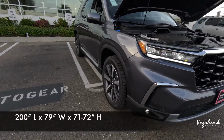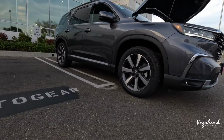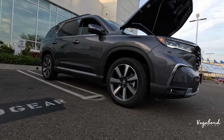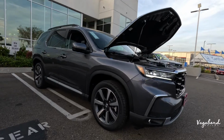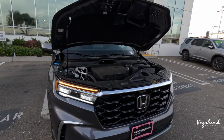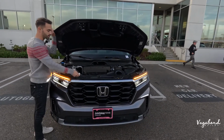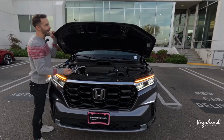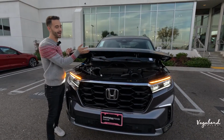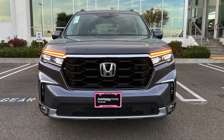If we shoot over to the side of the car, let's talk some dimensions: 200 inches in length, 79 inches in width, and 72 inches in height, with a 7.3 inch ground clearance and a wheelbase of 113.8 inches. For the people who'd like to know, you get about 6,000 pounds of towing capacity on this Honda Pilot. Honestly, I have to mention, this is a naturally aspirated engine, and remember, Honda: reliability, and reliability again. Let's shut this hood and talk front end of the 2024 Honda Pilot.